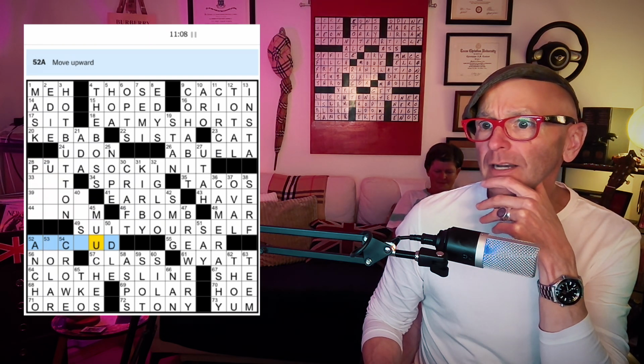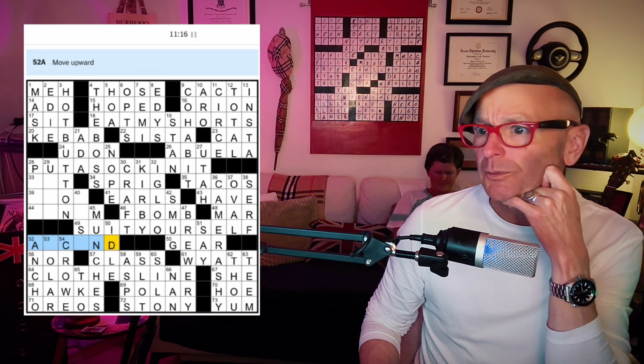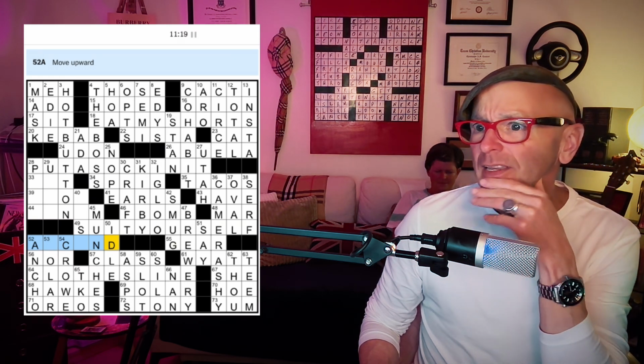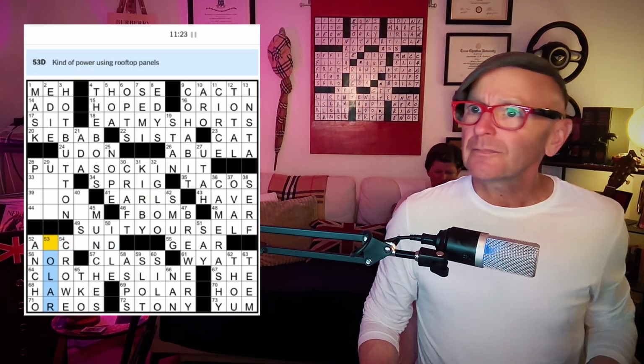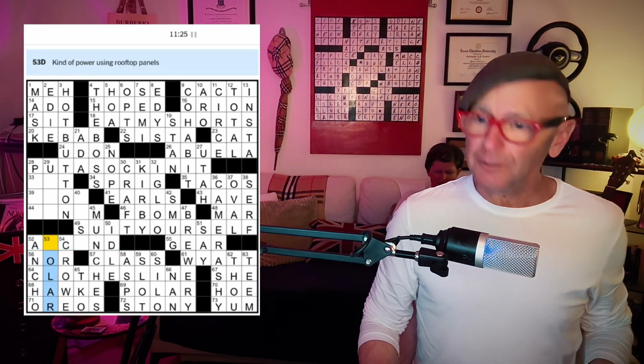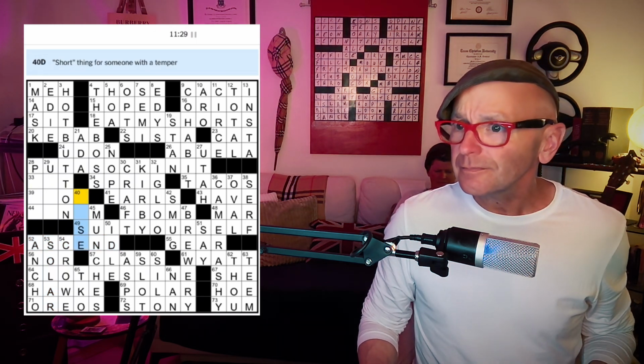Move upward. I guess I didn't spell munches correctly, but I better go over this. I really don't want to have to fat finger on a Monday. Now, that would just be no bueno all the way around. King Earl F-bomb suits. Well, suit yourself. Okay, so kind of power using rooftop panels would be solar. So we're gonna ascend now.